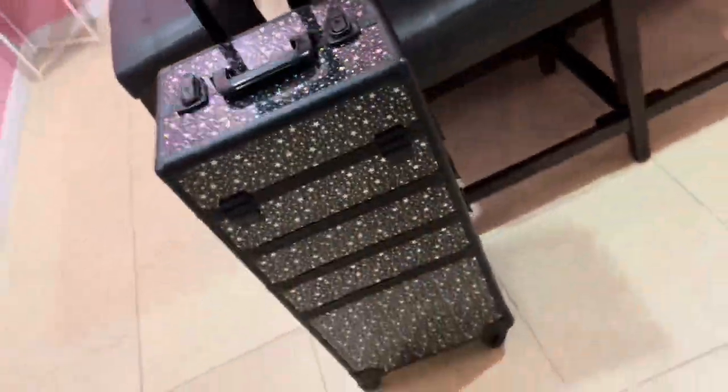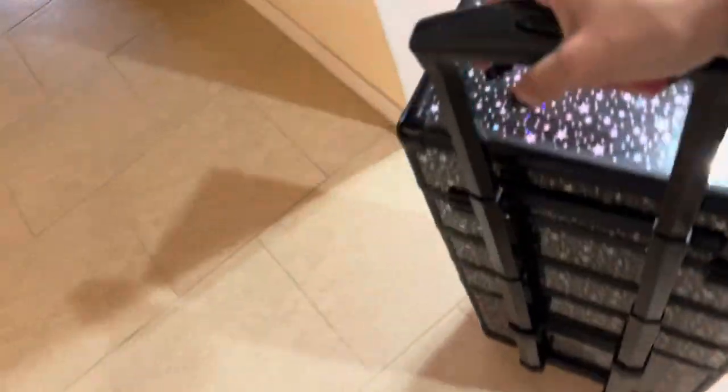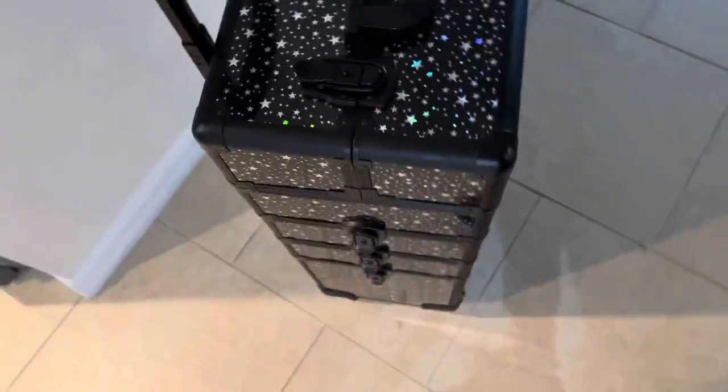And then this baby goes on the top. Just gonna make sure it's lined up. Okay, and then boom, that is her. And you can just roll it with you. You can roll it any way you want. You can drag it if you want. You can just drag it like that. So yeah, all I need to put in there is my iPad, and then I'm good to go for later today.